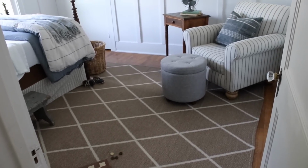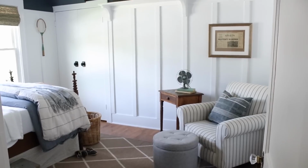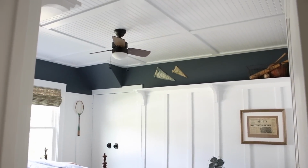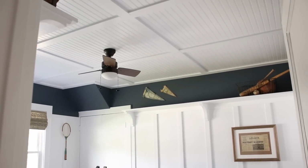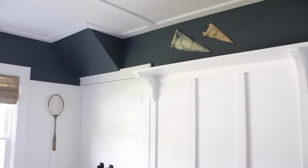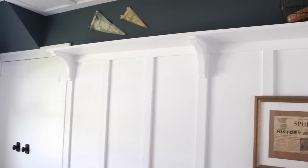And after getting all the board and batten in place, my husband and I came up with this idea to put up these shelves, which I love. On the top portion of the wall, I chose this deep, beautiful navy blue. It's called Compelling by True Value. I absolutely love the contrast of the blue and the white.